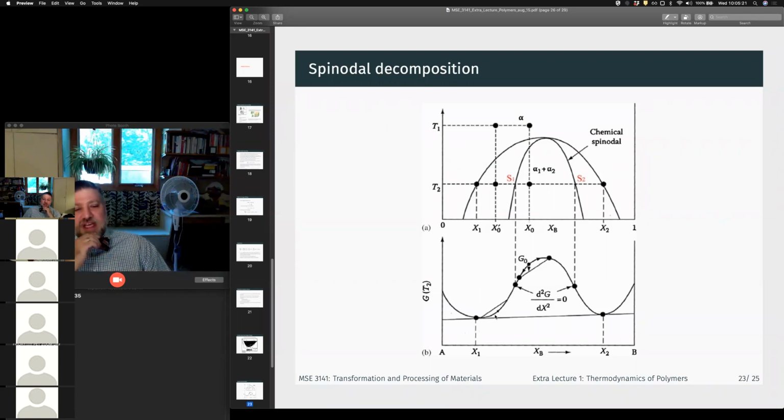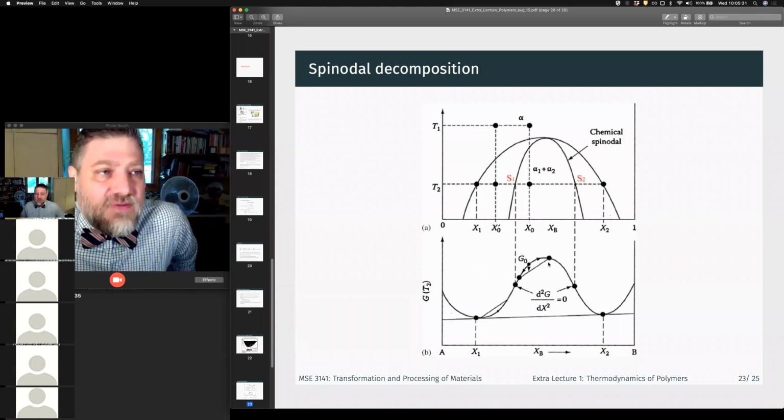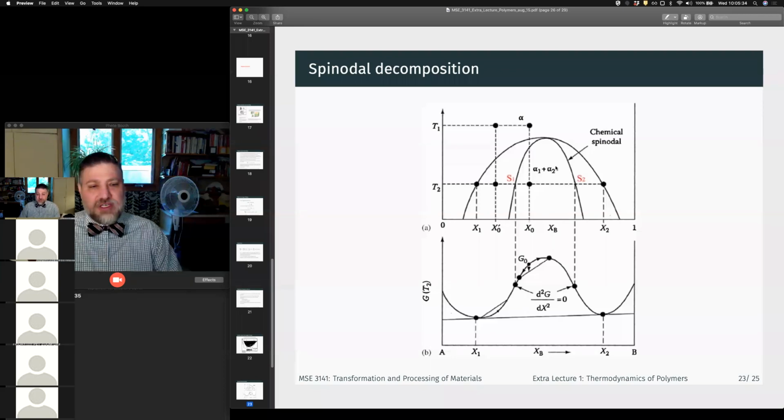So we tend to be metastable in the concave up region and unstable in the concave down region, right? And this is the basis for spinodal decomposition, right? So we're going to phase separate here and be stable here. So if you just indulge me for one more minute, I'll just wrap this up, right?